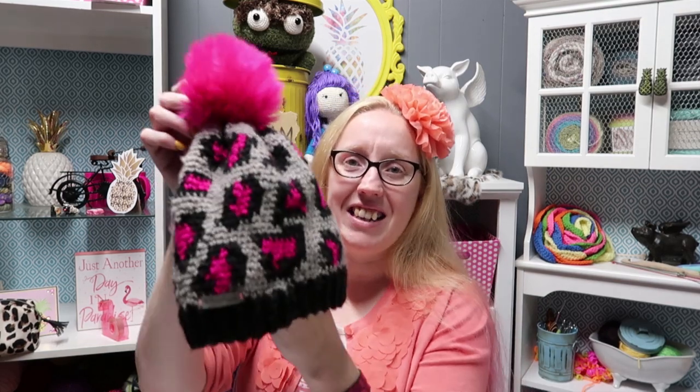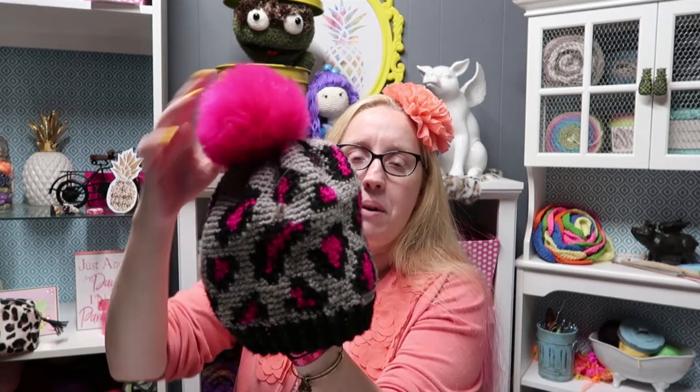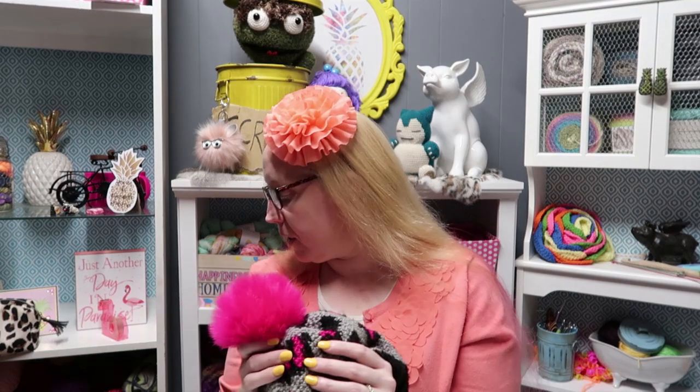Ready, guys? This is what it is. It's done in crochet, what they call Fair Isle, kind of, or color work. And here it is. It is a leopard hat with a pom-pom. I'll have him try it on real quick and then we'll talk about it a little more.